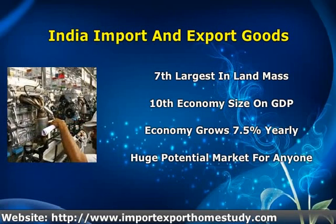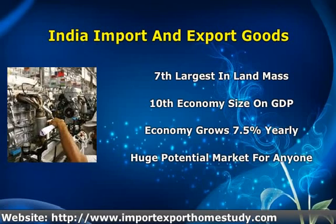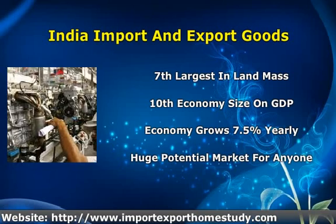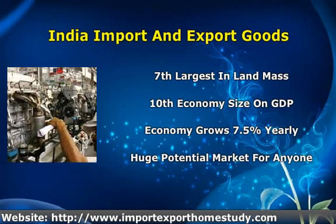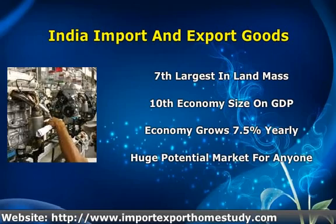India at a glance. India is the 7th largest in the world by land mass, number 10 in the world for the size of their economy based on GDP, and the 4th largest international economy for purchasing power. India has the 2nd largest labor force in the world and abundant natural resources. Their economy has grown by about 7.5% yearly since 2000, and that rate is predicted to continue to increase. It was also rated the 15th largest nation for imports and the 18th largest for exports worldwide in 2009. This means that India imports and exports business has a huge potential market for anyone looking to exploit it.